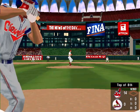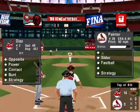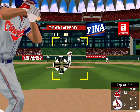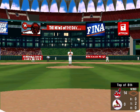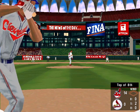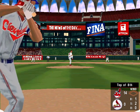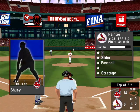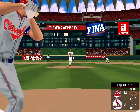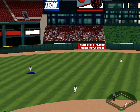There's some activity in the Cardinals bullpen. Foul to left. 0-1 is the count. Fastball for strike two. The 0-2 pitch. High, ball one. Fastball, swung and missed for the third strike. Fly ball to left field.